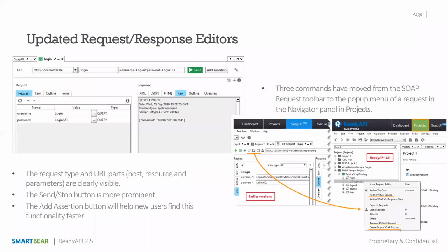And there was a question about whether my previous example was Swagger or SwaggerHub. It was Swagger. There is a way to import from SwaggerHub and potentially automate assertions on that as well. So, the editors.